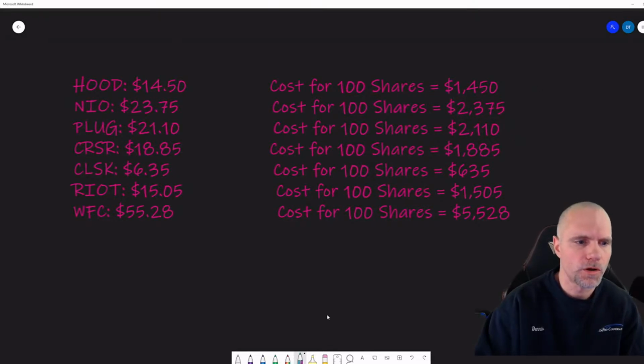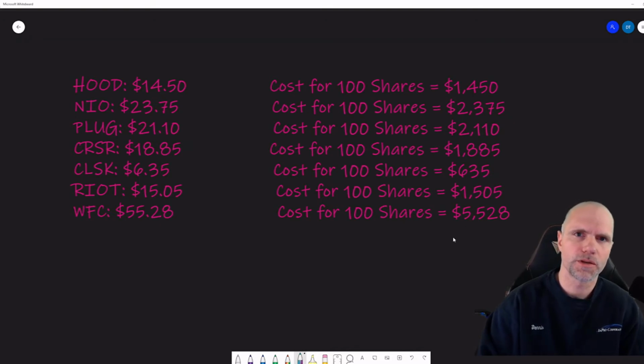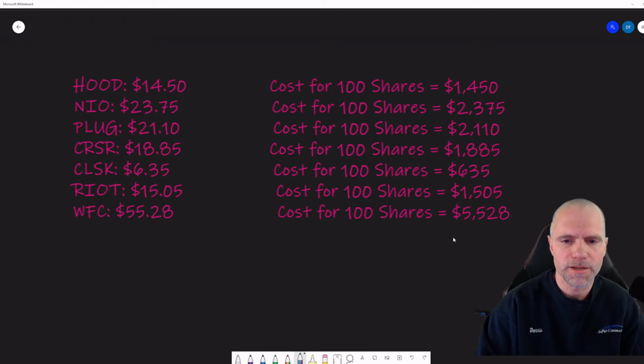So here's a small list of stocks that I think are good for selling covered calls. Remember, you do need to own 100 shares. Obviously, the more expensive the share is, the more premium you're going to get for selling a contract against 100 shares. So for smaller accounts, I'd recommend starting out with maybe something like CleanSpark, which is only $635 for 100 shares, and then you can start building up by selling covered calls on that.